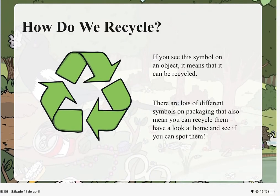And how do we recycle? So this is a symbol you have to look for. If you see this symbol on any object, it means that it can be recycled. There are lots of different symbols on packaging that also mean you can recycle them. So have a look at home and see if you can spot them.